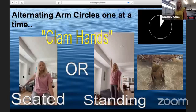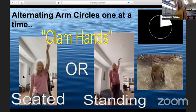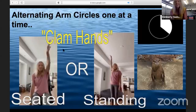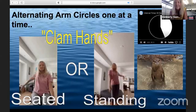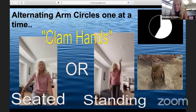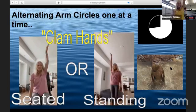So we're going to go right arm, scoot back, left arm, scoot back, right arm, scoot back, left arm, scoot back. Nice. Awesome job. I'm seeing some good alternating arm circles.